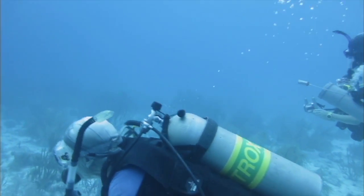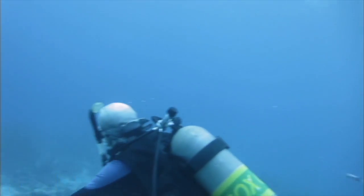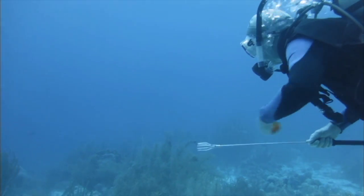And what you're seeing here was an organized lionfish hunt. Robin and I accompanied some locals.